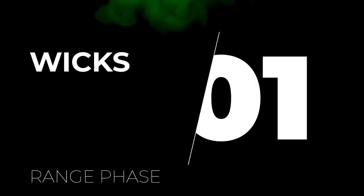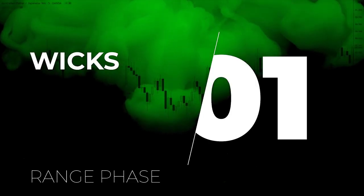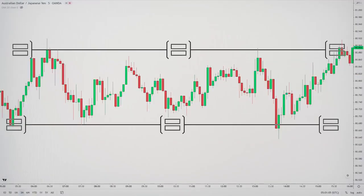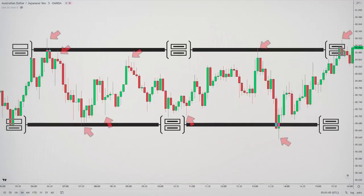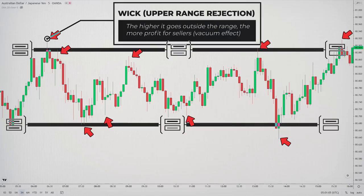So how do you actually read a price action range? Let's talk about wicks. A trading range is filled with wicks, especially on the top and bottom of the approximate range perimeter. The reason behind this is back-to-back failure. When price is being pushed up to the upper boundary of the range, sellers are letting it go to see how far the price can go. The higher it goes, the more profit for sellers when they sell into it. It creates a vacuum effect.